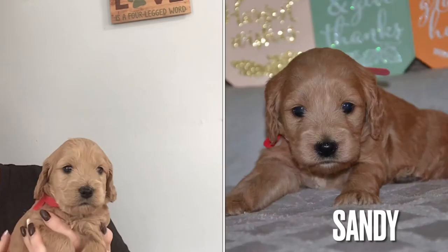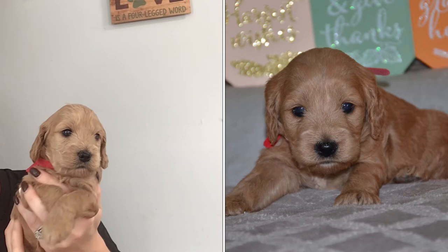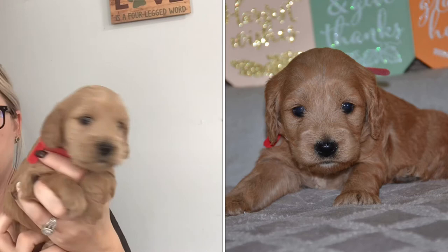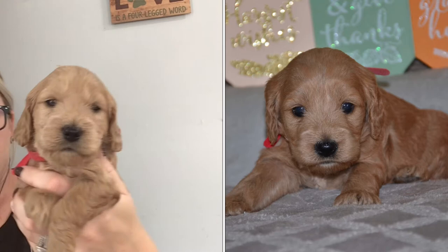The second girl, this is red collar Sandy. She is the most vocal girl that we have in this litter. She is super cute. She is small as well. She will have a nice wavy coat. She is considered a lighter red. The boys are the darker ones, but she is more, I would say, dark buff, light red. She probably will fade a little bit, but this is red collar Sandy, my vocal girl.